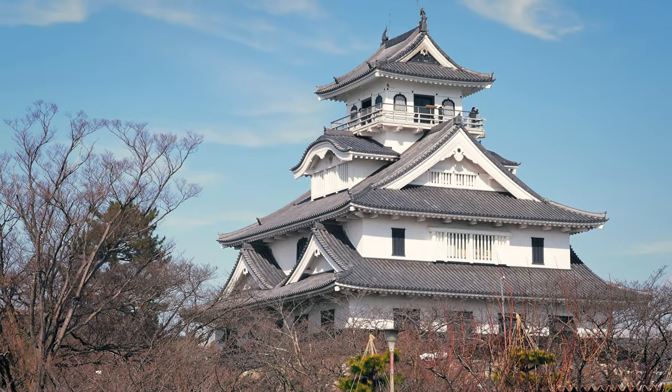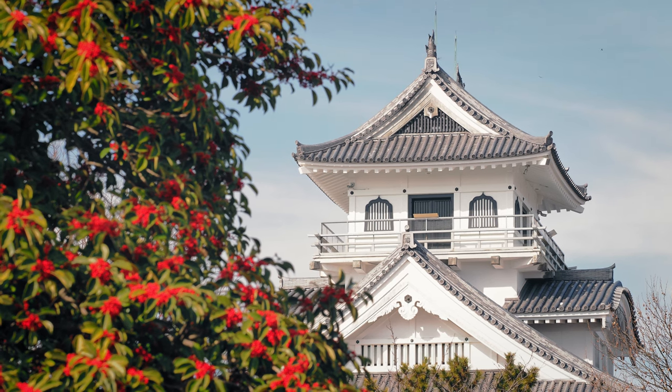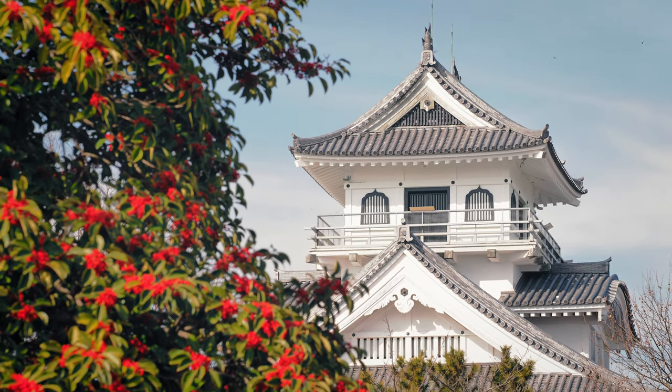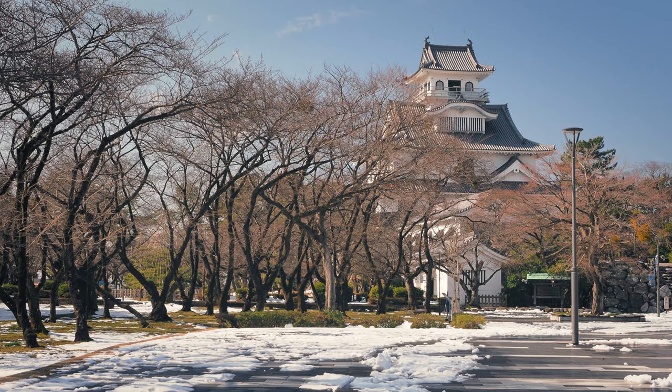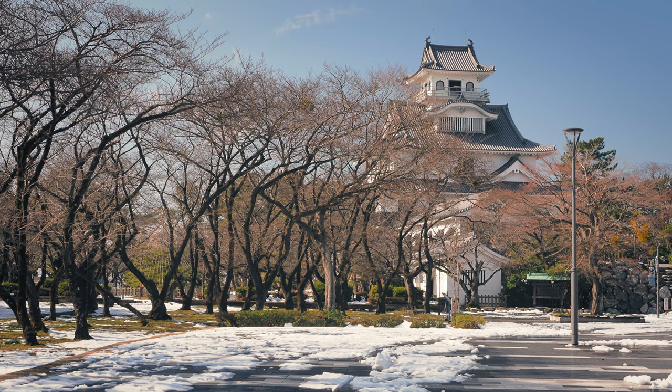We never get tired of Japanese castles. They have such elegance that you wouldn't expect in something built for defense. Nagahama Castle in particular has something very different from other castles. Or rather, it's what it doesn't have.